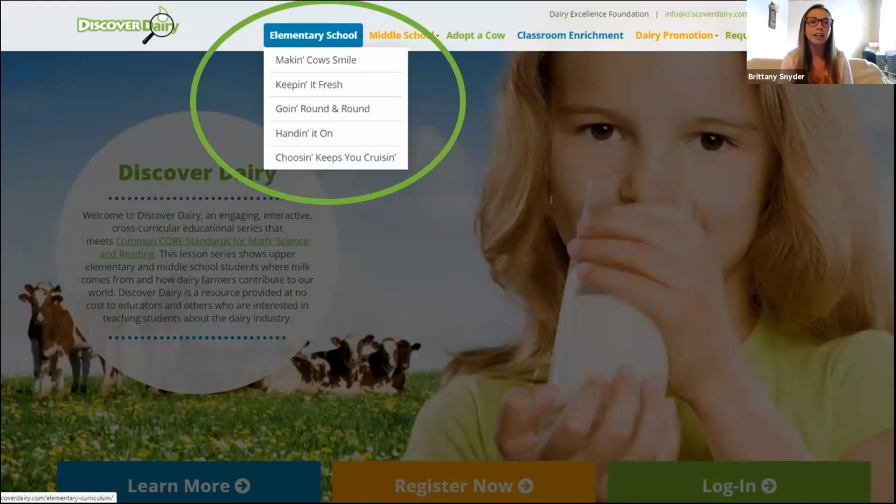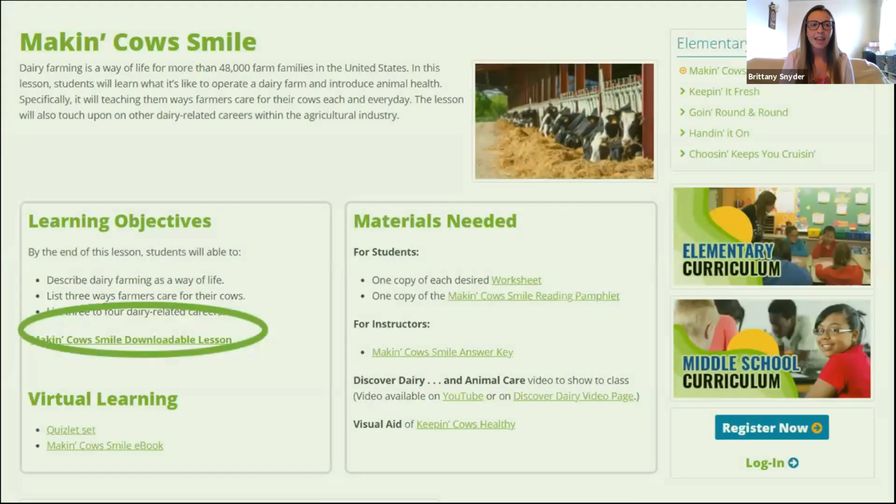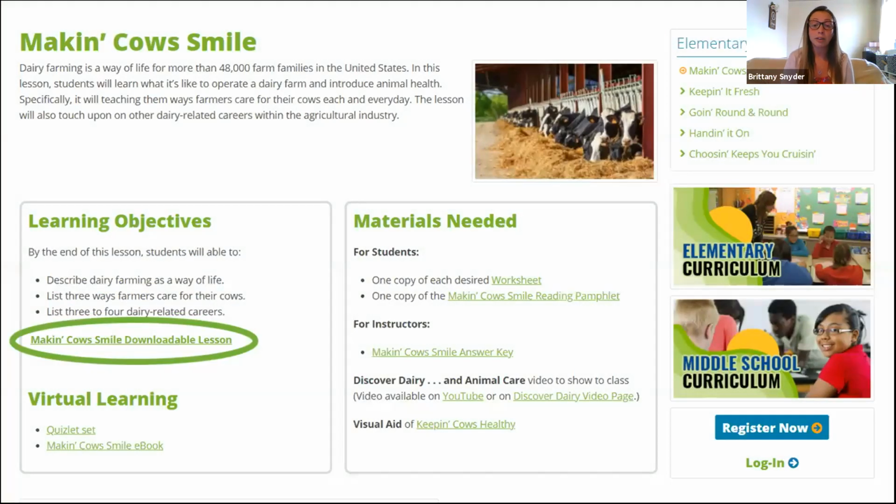So today we're gonna go ahead and click Making Cows Smile. And this is the screen you'll see when you go to Making Cows Smile. And you can see there's all kinds of things here. Learning objectives, materials needed, virtual learning options, and then it tells you the answer keys and videos that go with it, visual aids, anything like that.